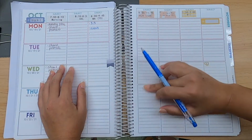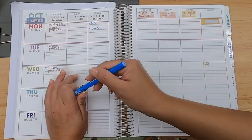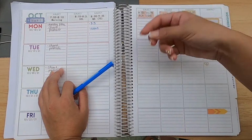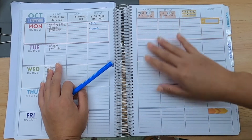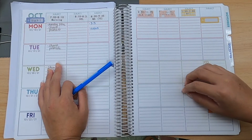Language arts can be a little bit trickier in that sense, where we don't necessarily have a select curriculum that we're using. We pull resources out from different places, and it just depends on whatever focus I'm going to be doing for the week or the next 2 weeks and things like that.